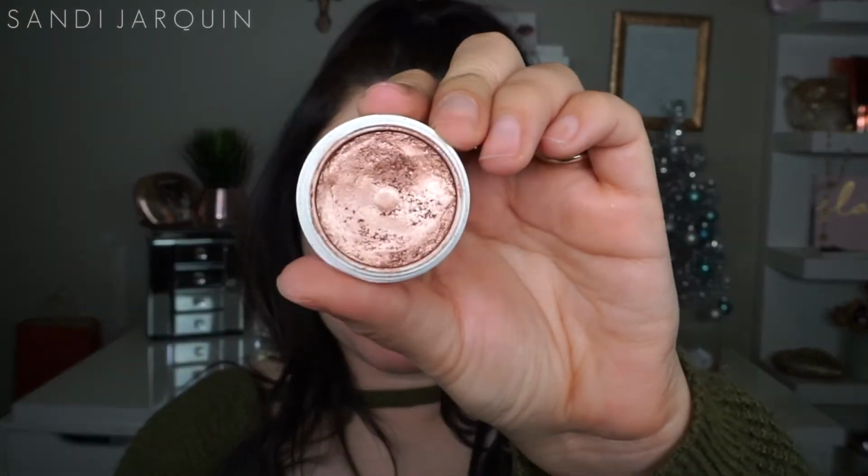One of my favorites are the Colourpop Super Shock Shadows. These are seriously my favorite. This is in the color Winnie, and it reminds me of my sister because that's what I call her, Winnie. Her name is Wendy, but I call her Winnie. This color is super pretty. It's a really nice bronzy shade, and you can definitely use your finger and apply it to your lid, and they're super creamy and they blend so good.